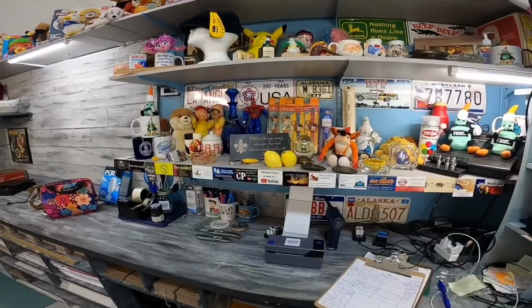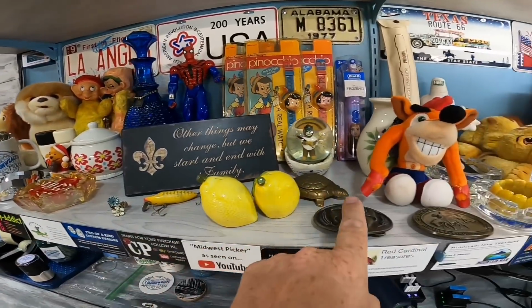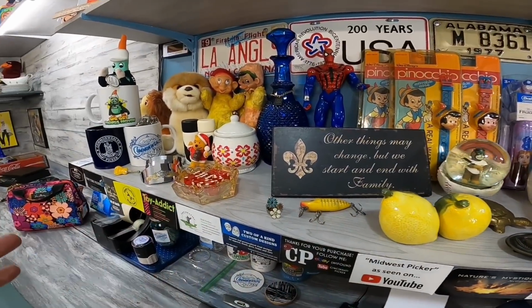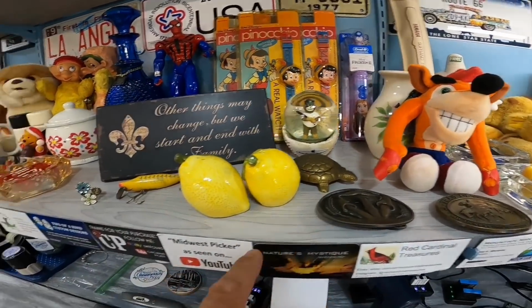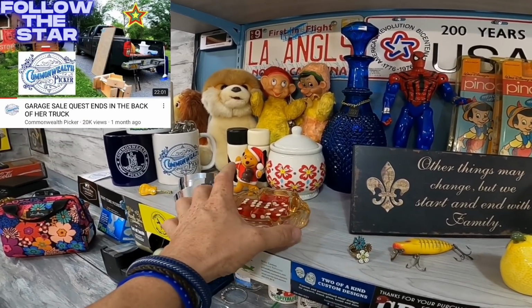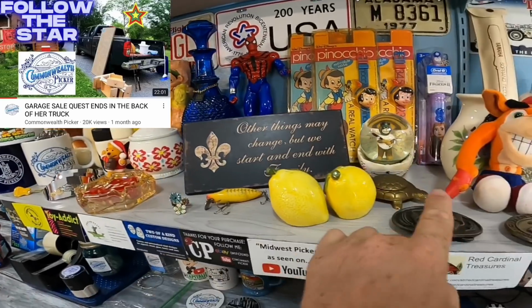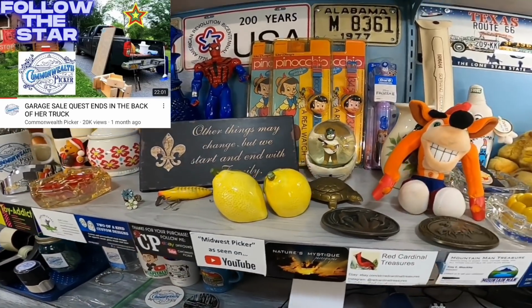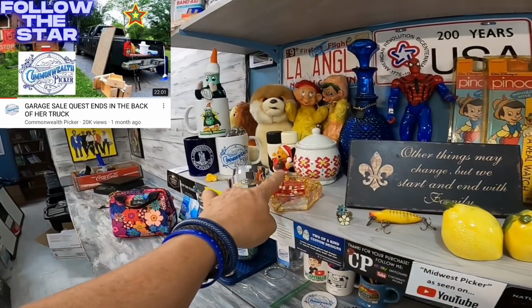Let me know. This sale just reminded me that this sale, it was the same day. They were back-to-back garage sales, but they're on two different videos. This one was on the Fire on the Wire with the t-shirts. And this one was at the garage sale quests in the back of her truck where we got the blow molds. So that's why I thought they were the same video, because they literally were 100 feet apart, but this video ended and this one had to be a new one.